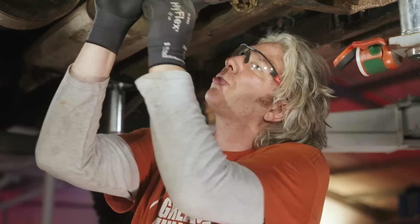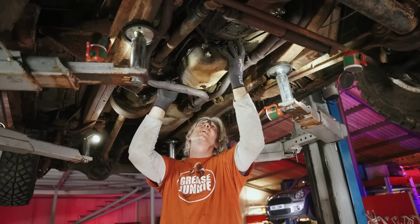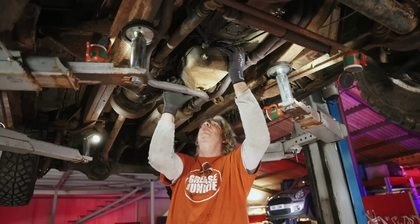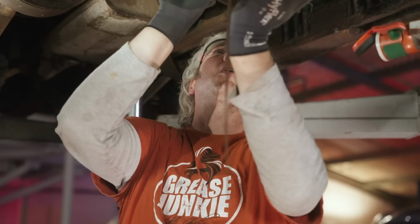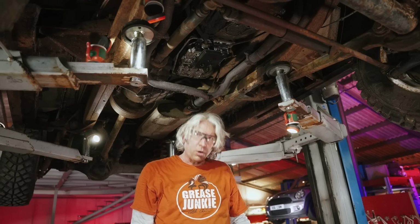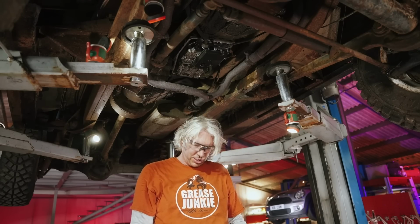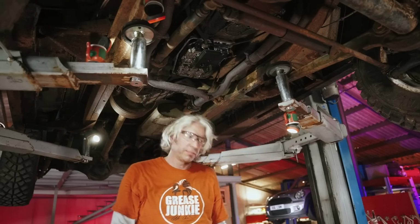Now the exhaust is already quite well damaged, so I might just try and prise it down just a little bit to release the sump, but I think, oh no, maybe. Oh, there we go. Oh, that really is the worst condition transmission fluid I think I've ever seen. Well worth changing.